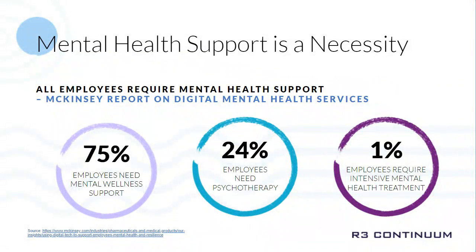Just to add to some of what Tyler just highlighted, with approximately 1 in 5 people experiencing a mental illness in any given year, it really highlights the need for mental health support services. McKinsey did a recent study around the need for mental health services, and approximately 24% of employees, similar to that 1 in 5 ratio, need psychotherapy, and in addition, 1% of individuals need really intensive mental health treatment. There's this other 75% of individuals that aren't captured there that require some type of mental health support.